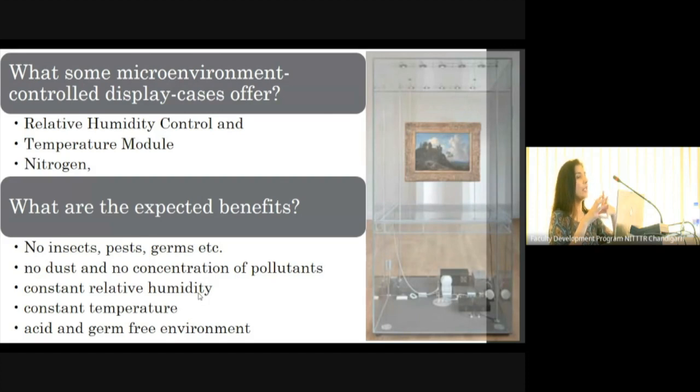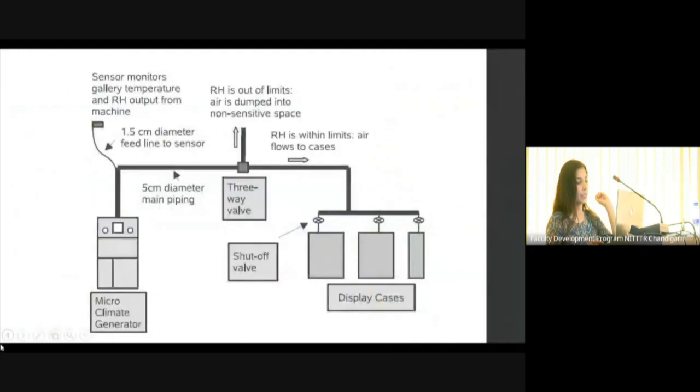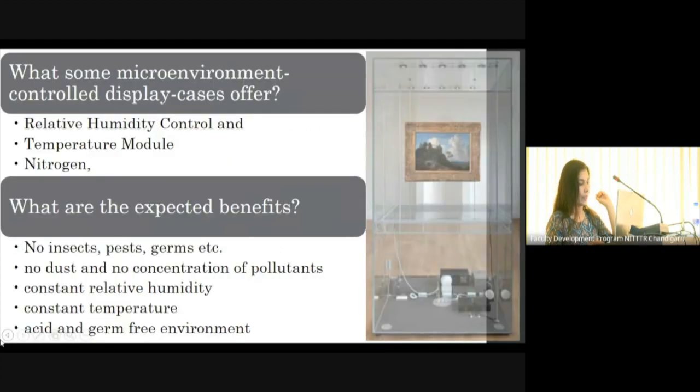So ultimately, it would have an oxygen-free microenvironment with nitrogen. And we have done it for certain things. What would it give? There won't be any insect pests or germs, because every living being needs oxygen apart from anaerobic bacteria, anaerobic microorganisms. So everything would need oxygen to survive. And so there won't be any biodeterioration.